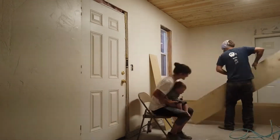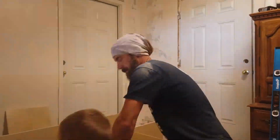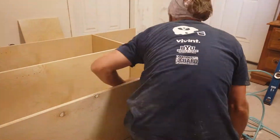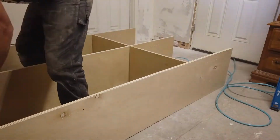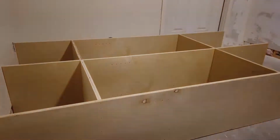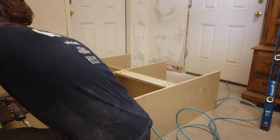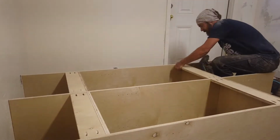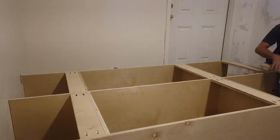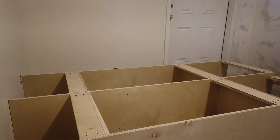So we decided here to make lockers to go in our mudroom. That was the best way to keep all of our stuff organized, to make everyone accountable for their own space, and to keep things tidy. I'm using 3/4 inch birch plywood here to build these lockers, because that's what I had on hand the day that Kate told me I needed to do the lockers that day or find a new place to live.